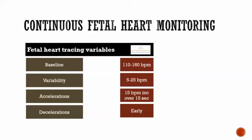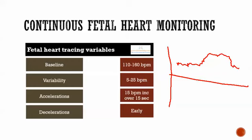All right, so accelerations, that's another thing you look for. An acceleration is a greater than 15 beat per minute increase over a 15-second period. And if you have 2 of these in a 20-minute period, then you call the test officially reactive. It's a reactive test. These categories of 15 seconds and 15 beats per minute are for over 32 weeks. If you're less than that, then you use a 10 beat per minute cutoff and a 10-second cutoff. So you see your heart rate zigzagging along, and then it goes up a little bit, and then it comes back down to wherever the baseline is. That's what an acceleration is.